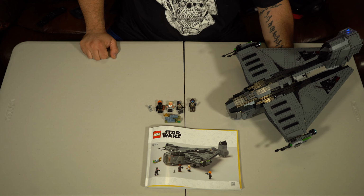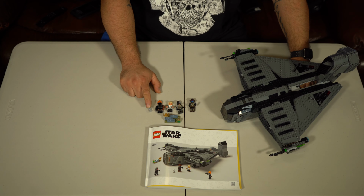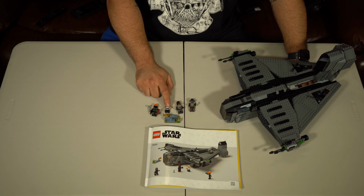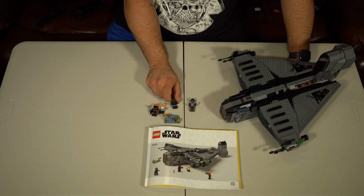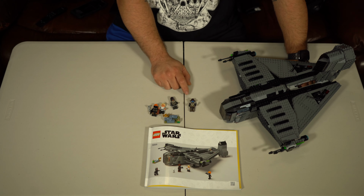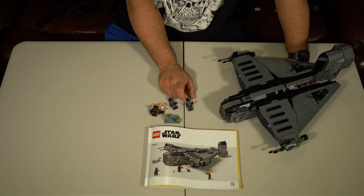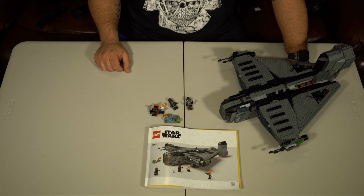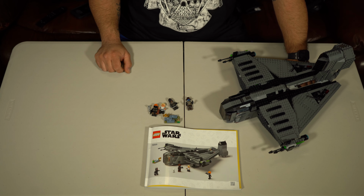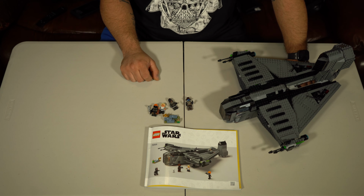It comes with, looks like, 1, 2, 3, 4, 5 figures. A little droid, Fennec Shand, Omega, the Hunter, and basically the biggest villain of the set and of the newer series. This set comes with five minifigures.